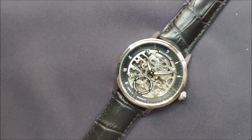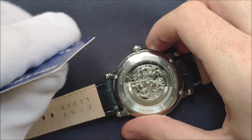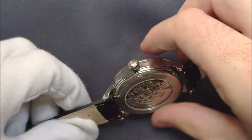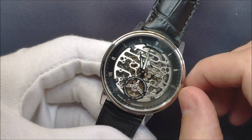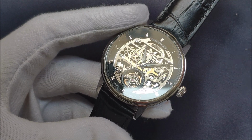To set the time is the same process as with any other watch. Now, on our timepieces, it might be a little bit more difficult to pull out the crown because we made them somewhat tighter. I'm going to use a credit card type of item to help me pull it out. To set the time, turn the crown clockwise. And when set, you just push it back in, and that's it.